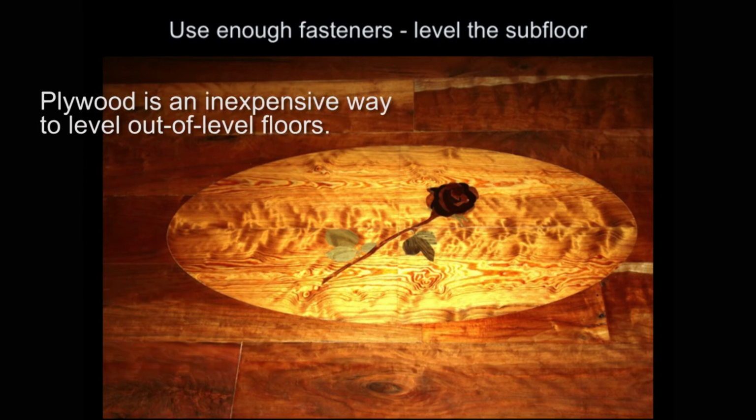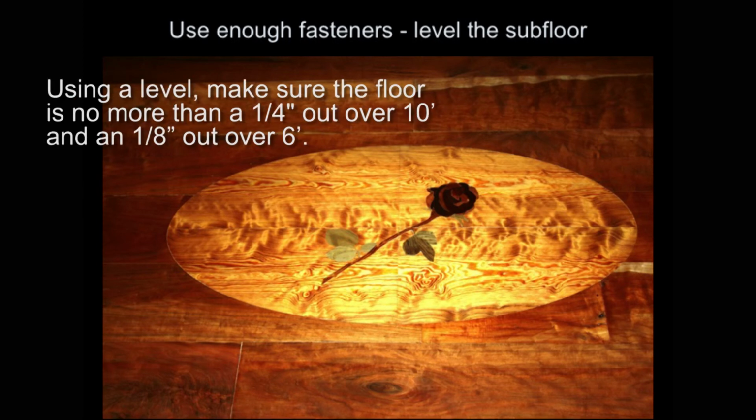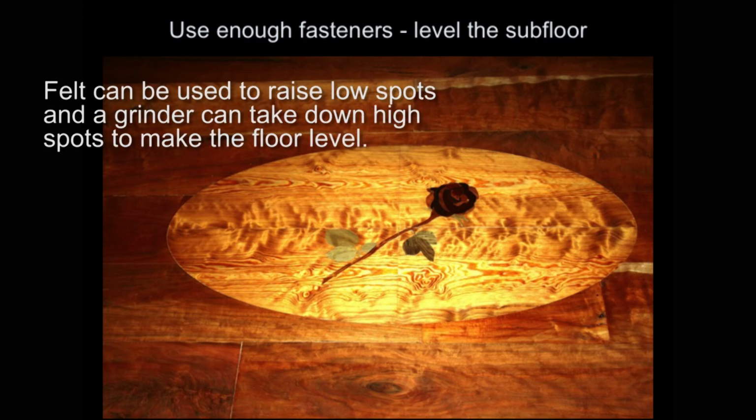And another tip here, we actually used plywood over the concrete in this condominium because it was less costly than using levelers on a badly out of level concrete floor. So we used a 6-foot level, and we made sure that the floor was no more than 1/4 inch out over 10 feet and 1/8 inch out over 6 feet. And we could use felt to raise up the low spots and a grinder to grind off the high spots on the plywood and make sure the floor went in well for the long term.